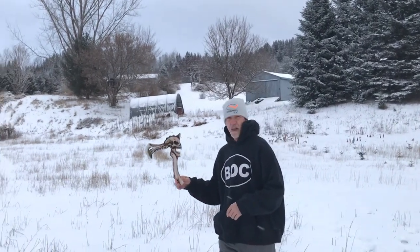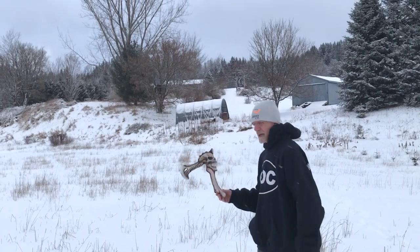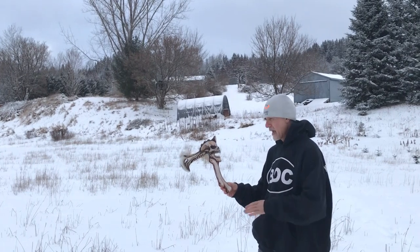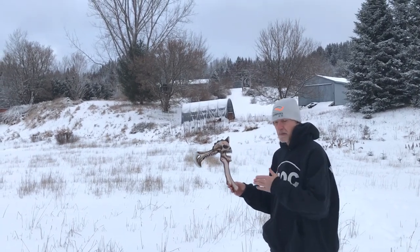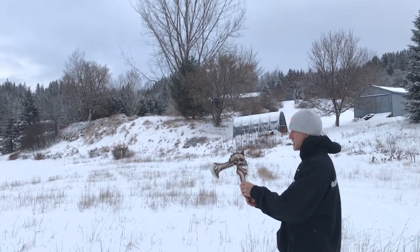Okay, so here goes the first flight. This may come back and go past me. It may land in the snow. I don't know yet because every boomerang flies different. You have to figure out how to throw each boomerang. All right-handed boomerangs do fly similar, so I'm gonna do what I think's best for this one on the first throw. So let's see what happens.